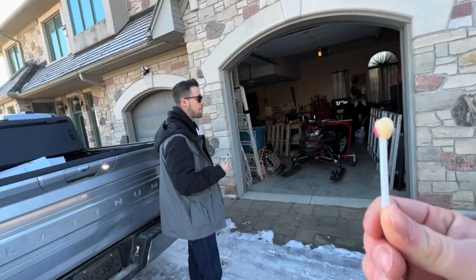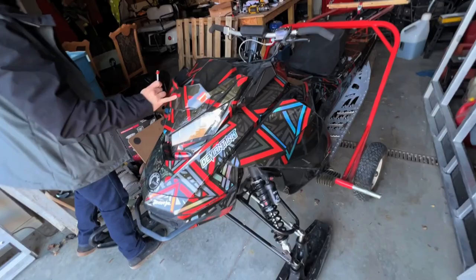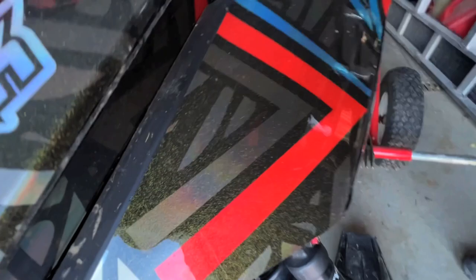Yep. And this new wrap has not seen snow yet, I don't think. I think we've just skipped it. And it has not seen daylight either. A little speckle. Yeah, it's got the gold flake there, so I want to see what it looks like in the sun. So we'll push her out and maybe put some gas in it.